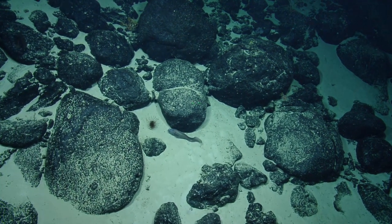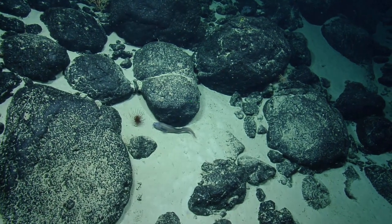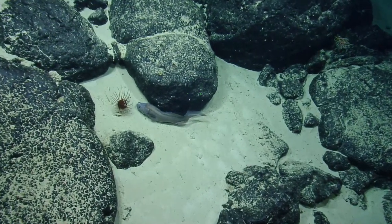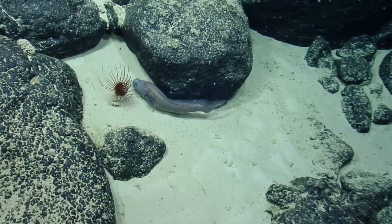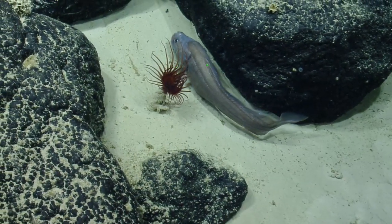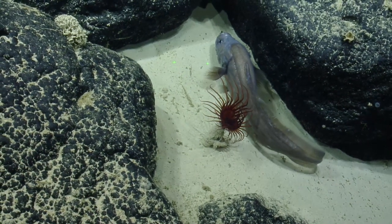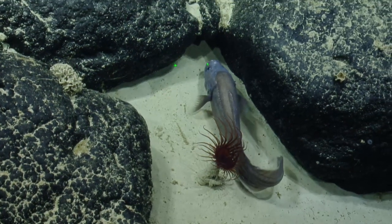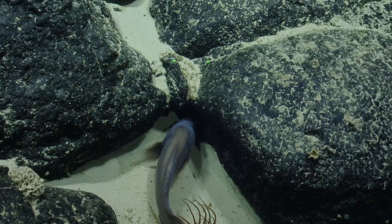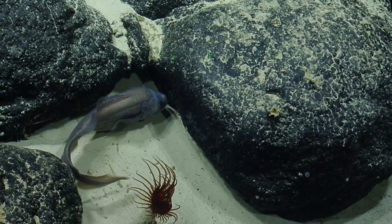We haven't gotten many good looks at any of the fish, so let's take a minute and see if this one will hold still for us. Roger. You can push in there a bit. Is this a cutthroat eel? No, this looks like a cusk eel to me. Another solitary hydroid. Oh, actually, no, that's an anemone. So this is an ophidiid. They're a fairly common family to see of deep sea fishes.